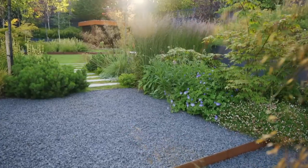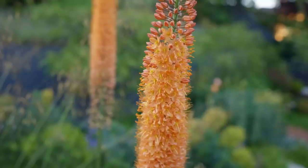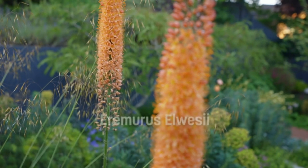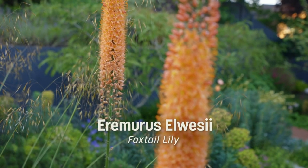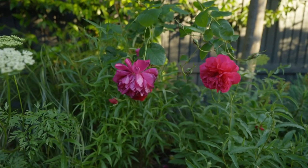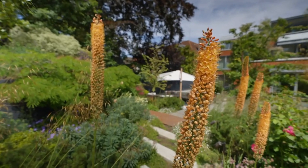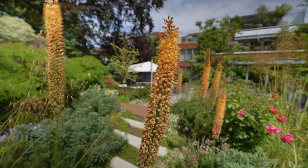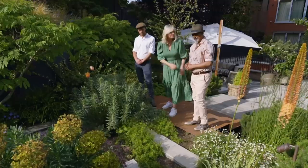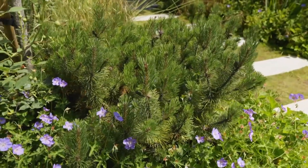I think the way things are just spilling over the edges of the hard materials is softening it a little bit. What's more, these foxtail lilies, gorgeous, just timed our visit perfectly because they are real showstoppers. And actually, the planting is quite accessible. You can go to a nursery and get these plants quite easily. It feels like waves of plants. And you've got the astrantia and the roses, the salvias as you come up through here, and the pines dotted through there, telling that story.